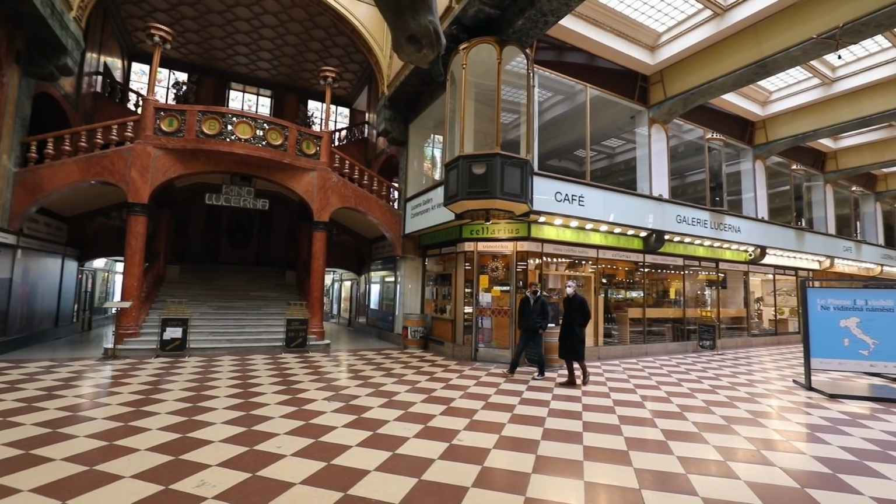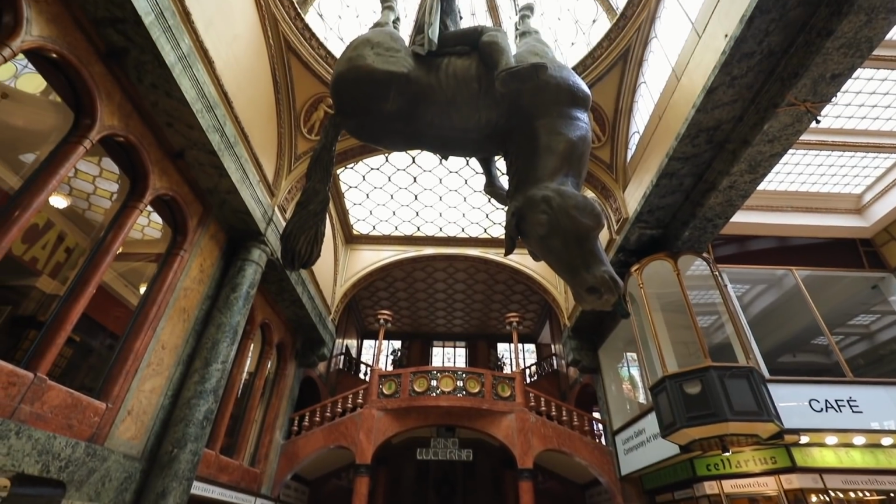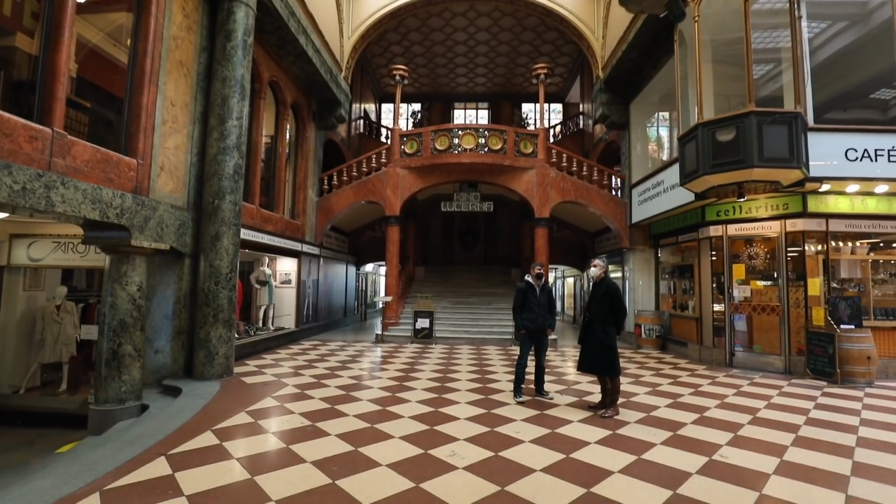This place is famous, especially for all the tourists, because they come here for the famous statue of the horse hanging upside down. But I guess you didn't take us here for that. No, I don't come because of this.